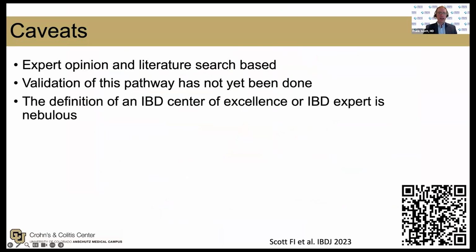And validation has not yet been conducted for this pathway, although I will say I have a very eager team of medicine residents that are hoping to become GI fellows, currently working on this. They're examining several hundred individuals that were referred to our IBD center to see when they would have met these criteria and understand how long it took for them to get to us, to begin to validate this process.